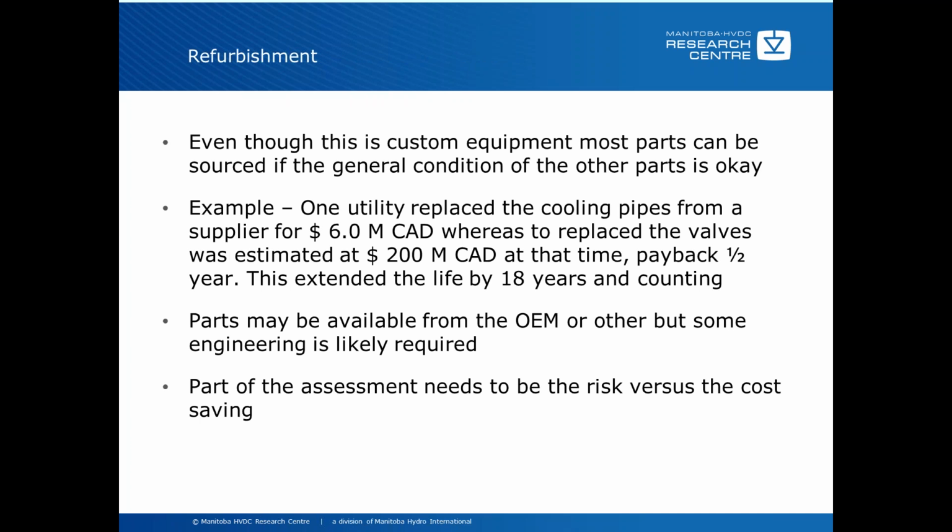Refurbishment. Even though this is custom equipment, most parts can be sourced if the general condition of other parts in the valve is okay. I suspect that there are some suppliers that don't like to hear that, but this is reality.